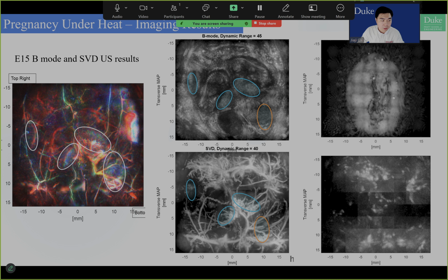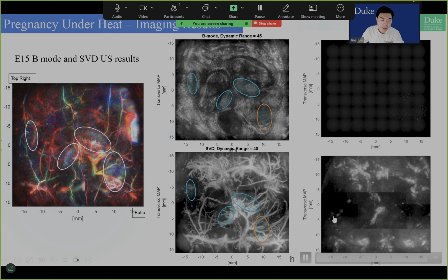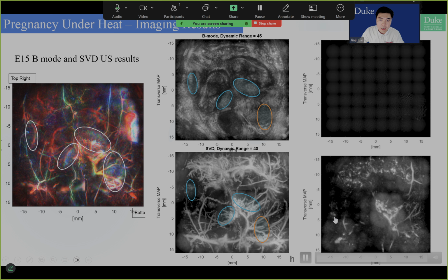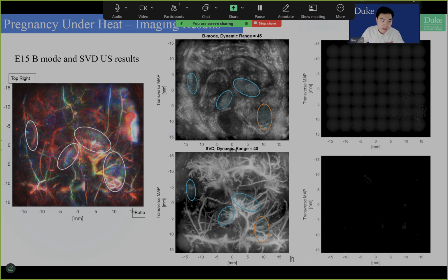As you can see, to gain the B-mode and SVD images, I actually do post-processing to the matrix, including getting rid of the surface signal and the signal from deep in the belly, to show the spine clearly.